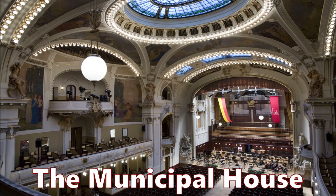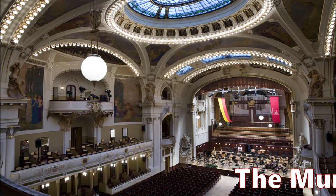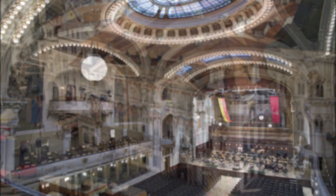Built in 1912, this splendid civic building is also home to one of Prague's most important concert venues, Smetana Hall, and boasts numerous striking features, from its sumptuous facade with a large mural on the arch above the second-floor balcony, to the large dome that rests behind and above the arch.